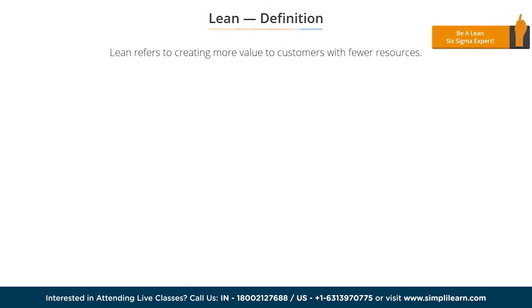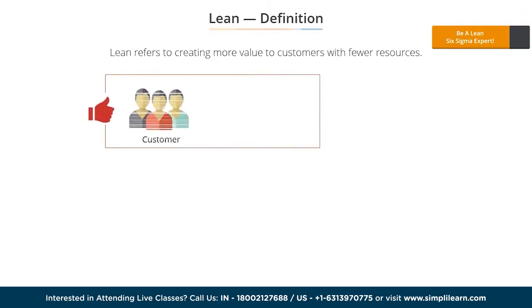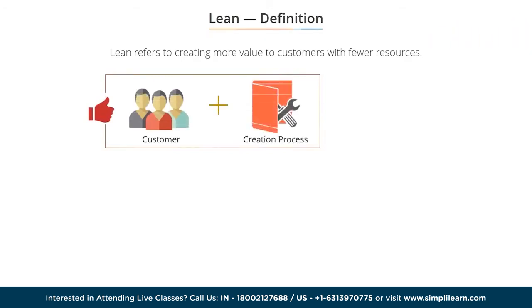The term Lean refers to creating more value to customers with fewer resources. It means reducing unwanted activities or processes that do not add value to the product or service for the customer. The Lean philosophy is to provide perfect value to the customer through a perfect value creation process that has zero waste. While the ultimate goal is to achieve zero waste, you may not always get that in the first couple of tries. However, you will achieve minimum waste and continue to move towards zero waste eventually. Hence, Lean is the path towards perfection.